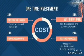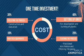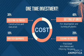This is all about the one-time investment. As we can see, 30% of the amount is going into the executing of the process, which involves construction and execution, and next 10% in the high-tech equipment. And after that, 40% in setting up units, as this is the most important process which we are dealing with. And last 20% involves the teaching of the processes like fractional distillation and the filtering of the gases.